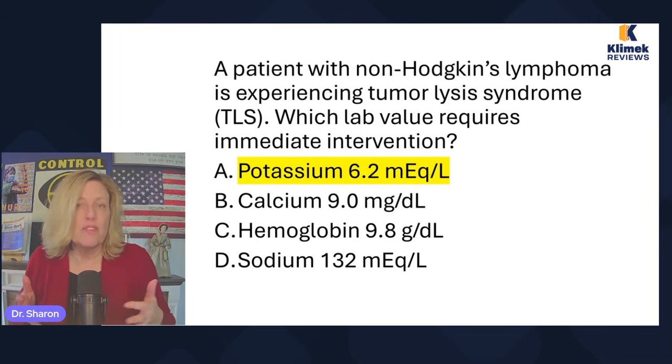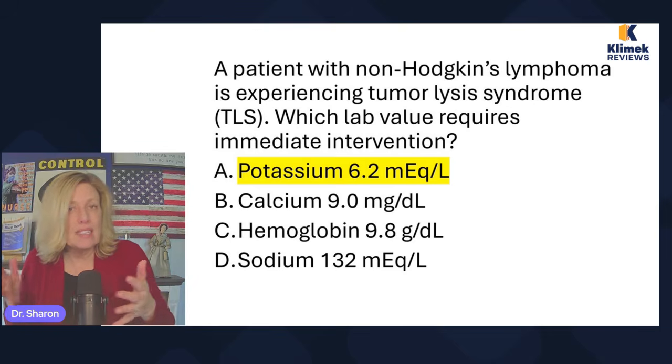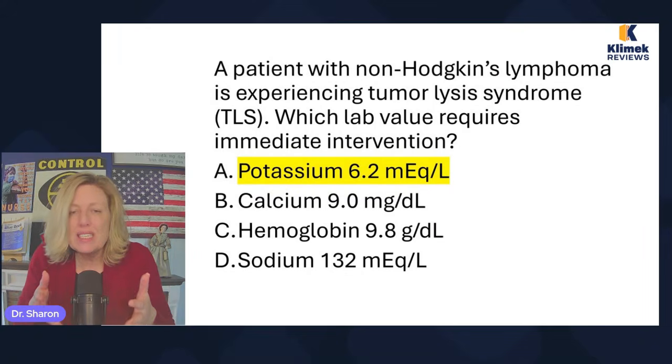So first of all, the heart's very, very sensitive to potassium. So when the potassium goes high, because the high end of normal is 5.3, we're concerned about cardiac dysrhythmias, right? Well, why is it high? What is it about tumor lysis syndrome that causes it to be high?